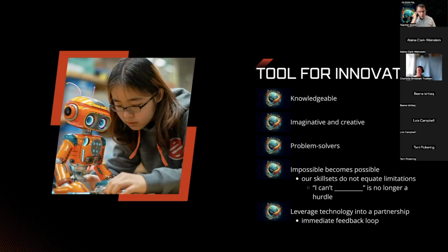So like I said, it's a tool for innovation. The amount of knowledge within an AI tool is beyond that of, I would say, even one expert in a field. So it allows us to be imaginative and creative. So we can gather knowledge with this tool. We can be imaginative, and your imagination can go as far as it really wants to. I don't want to say the sky is the limit, because it's not. But it allows us to really be problem solvers and to really look at addressing problems in real ways that are meaningful to us. And the impossible all of a sudden becomes possible.